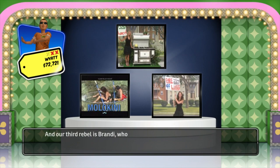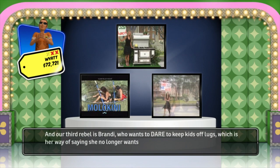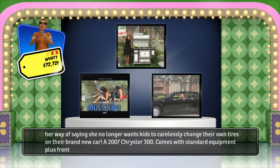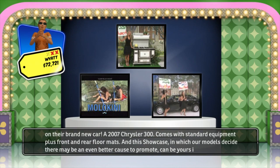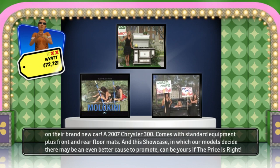And our third rebel is Brandy, who wants to "dare to keep kids off lugs," which is her way of saying she no longer wants kids to carelessly change their own tires on their brand new car. A 2007 Chrysler 300 comes with standard equipment plus front and rear floor mats. And this showcase, in which our models decide there may be an even better cause to promote, can be yours if the price is right.